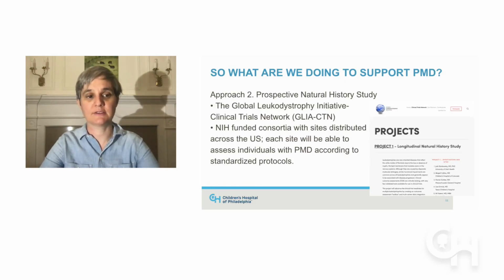Each site will be able to assess individuals with PMD according to standardized protocols. And specifically, we have projects around this longitudinal natural history study across leukodystrophies, but specifically in PMD as part of this project.